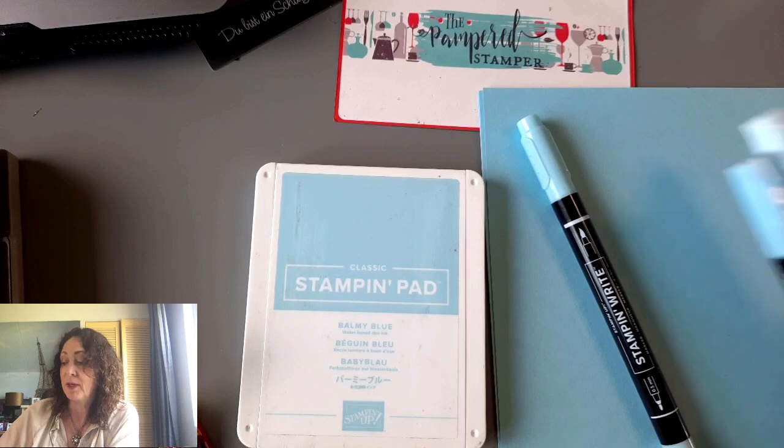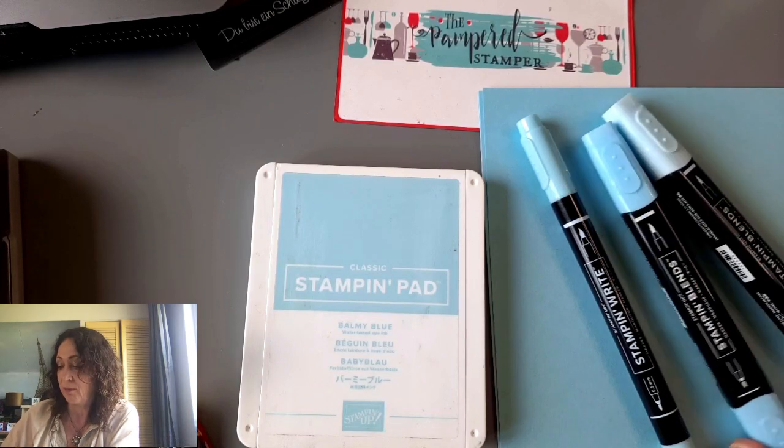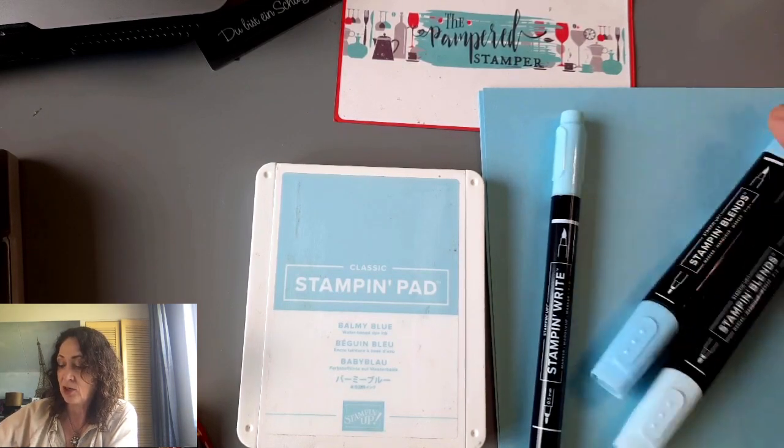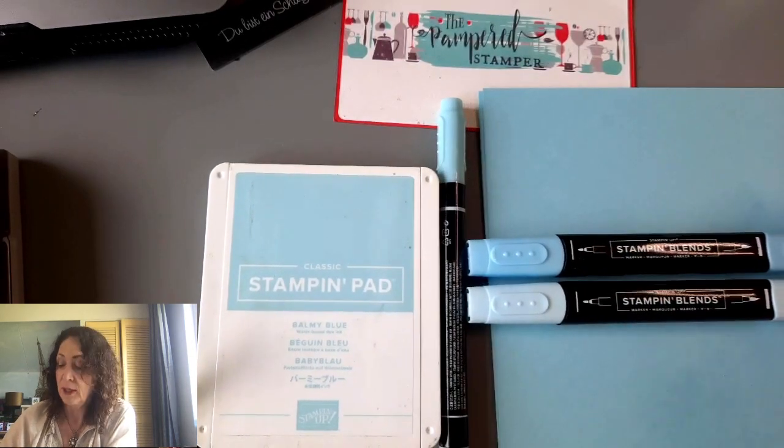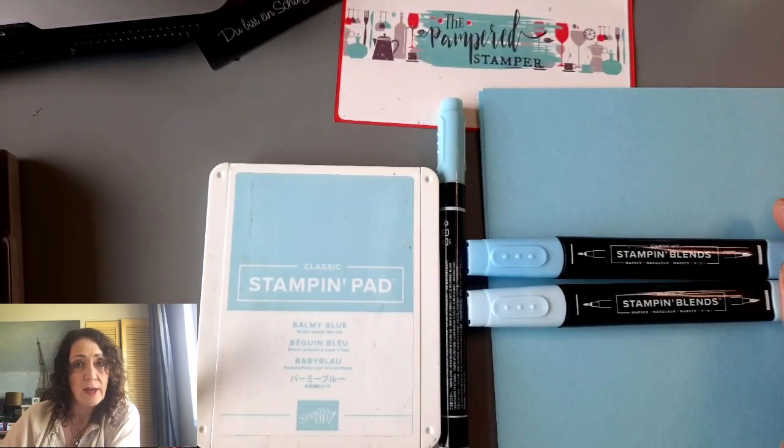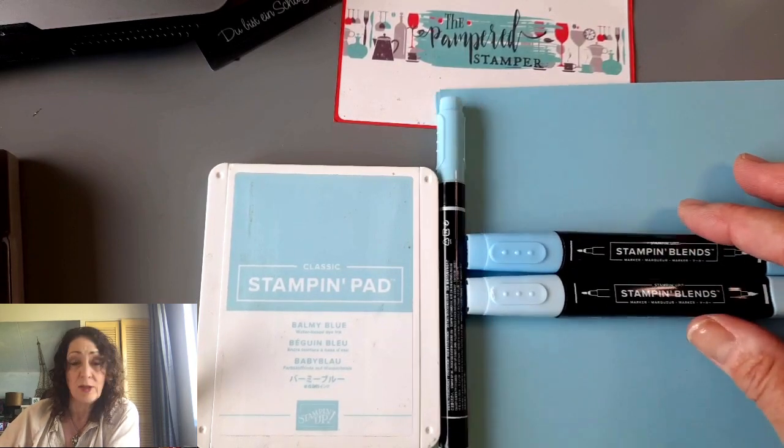Then we have these amazing things. I love our Stampin' Up blends. They take coloring to the next level, and they're far more affordable than some of our competition. They come in a dark and a light, and it's really, really nice.